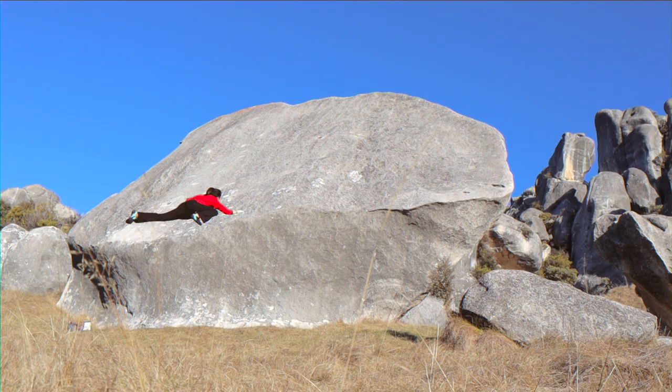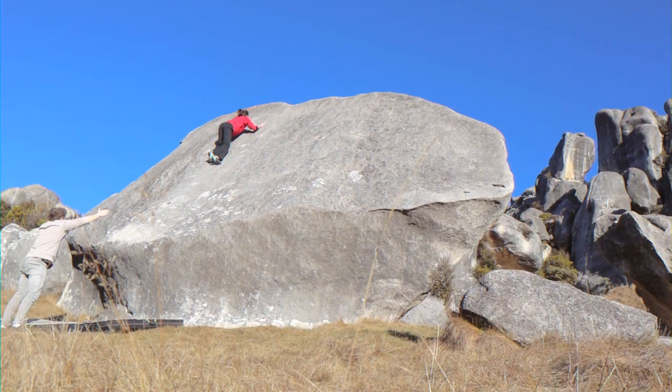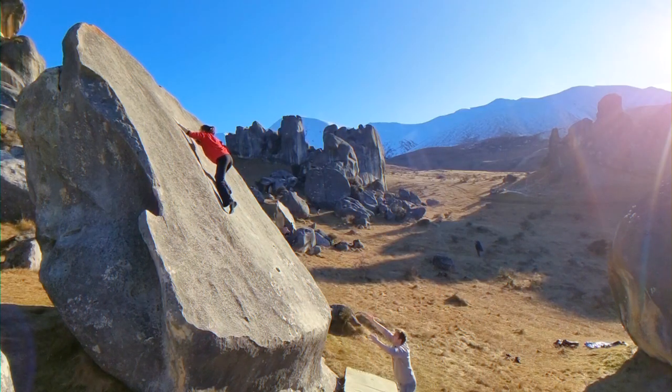There's so much to this climb. The beta seems quite simple. You just walk up all the way to the top until you get there. However, because the footholds are so small, you're questioning every time you put your foot on anything. And then once you get past a certain point, you can't jump down anymore because there are literally no handholds. It's so slabby that there's nothing to grip on.